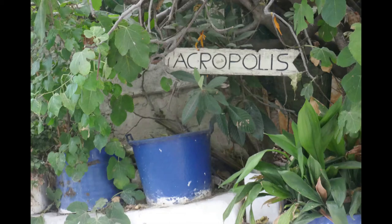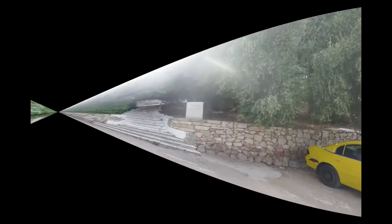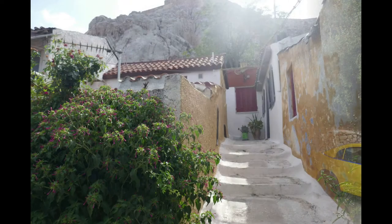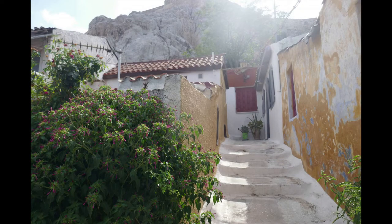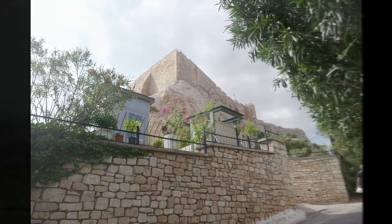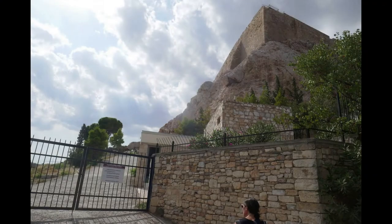Circling the Acropolis, view of Lycabettus Hill. Phew, after climbing that staircase, I wish I'd stayed with the losers and skipped the arch. I'm with you. As you walk along, on your left side is the Acropolis and a row of olive trees.